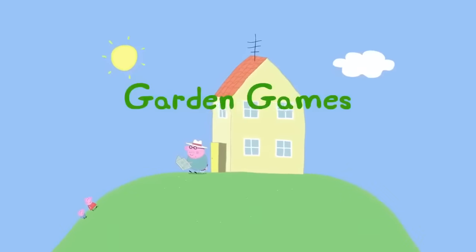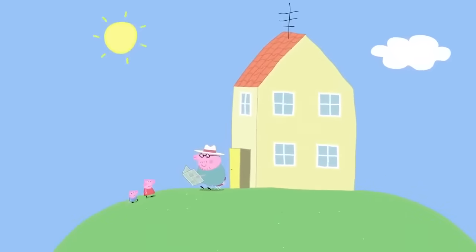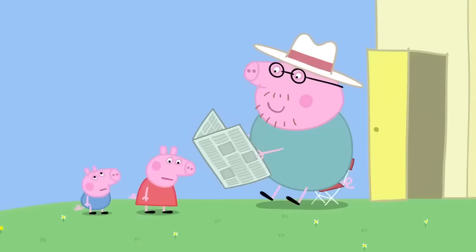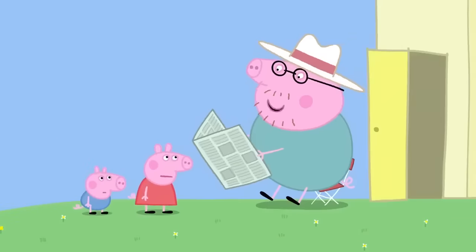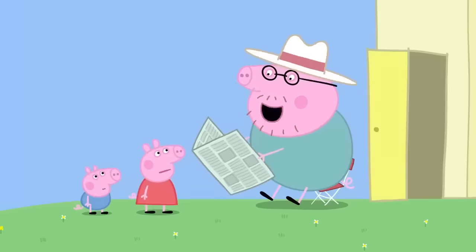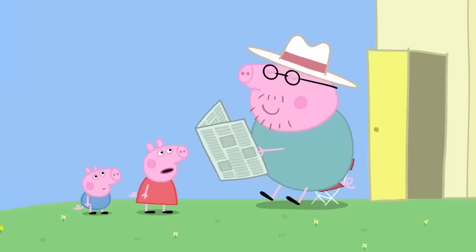Garden games. It is a lovely sunny day. Peppa and George are in the garden. Daddy, we're a bit bored. But there's lots to do in the garden. Like what? Sit in a garden chair, read the paper and watch the grass grow. But those are things for a daddy to do.